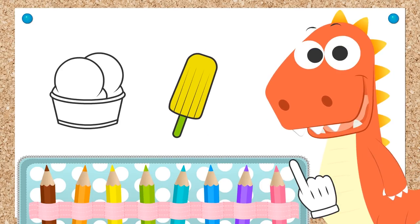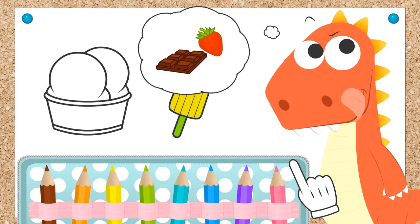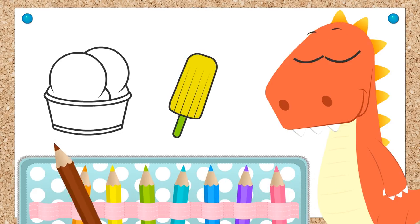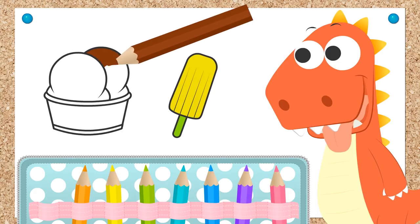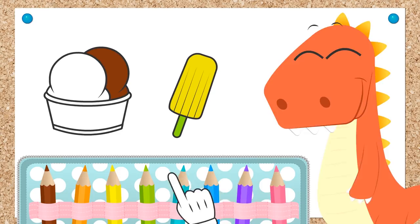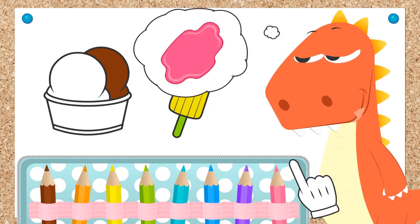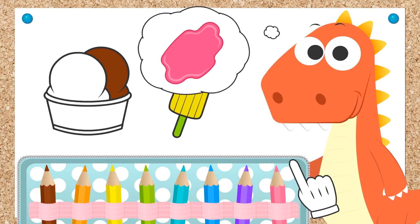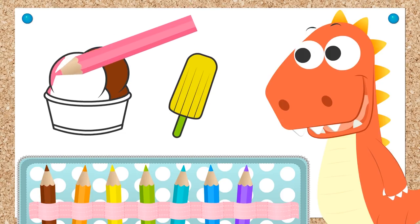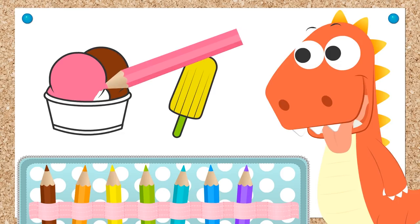Now we need to color in the ice cream with the two different scoops. Chocolate and strawberry! Mmm, delicious! Let's color in the chocolate ice cream with the color brown, making sure we don't leave any gaps. And now we have our chocolate ice cream! And for the strawberry, what color should we use? That's right, Eddie! For strawberry, we use pink. Chocolate and strawberry! What a great idea that was, Eddie! Don't leave any gaps! Done!